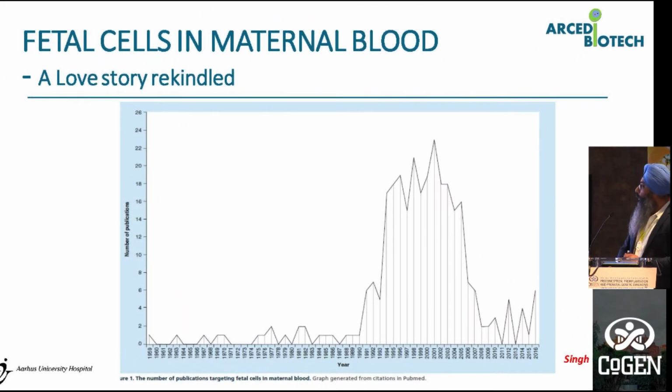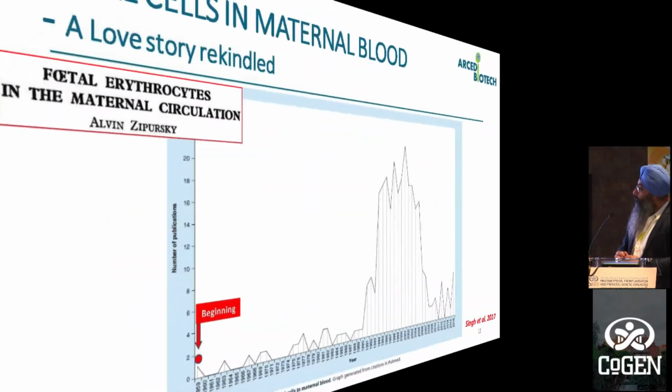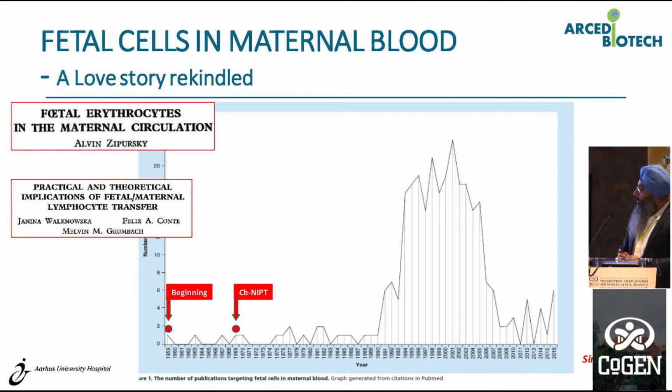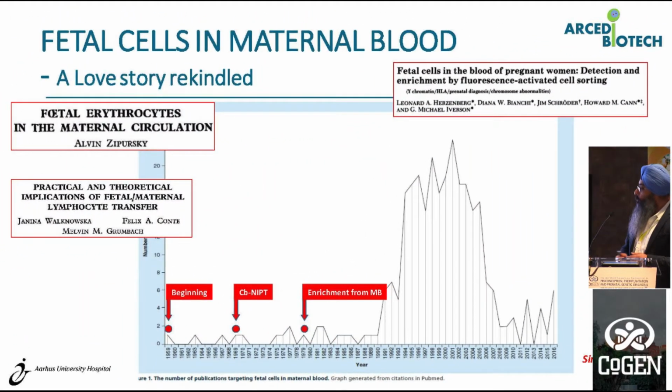And this is another way of looking at it. These are the number of publications plotted against the year, looking for fetal cells in maternal blood. So it's an old field, you can imagine. The first study looking for fetal cells in the circulation was published in 1959, but it was not until 1969 that the potential of these cells for prenatal diagnosis was proposed. Then researchers had to wait for another 10 years to develop a protocol to enrich these cells from maternal blood. And then the so-called golden era of fetal cell research, where a lot of data was being churned out, was between 1993 and 2003.